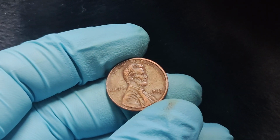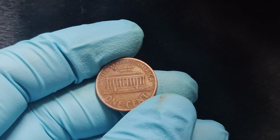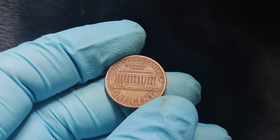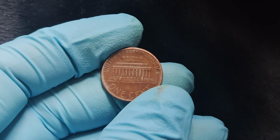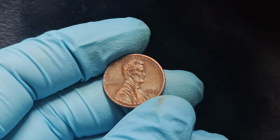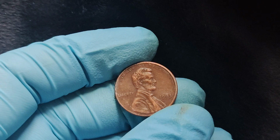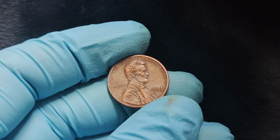All right, my fellow coin hunters, we've covered a lot today. The 1993 no-mint mark Abraham Lincoln penny is the ultimate hidden treasure, a tiny copper disc that could change your life forever. But remember, finding one isn't just about luck. It's about knowing what to look for and keeping your eyes peeled. So, what's your next step? Go check your pockets, your piggy banks, and that weird jar of coins in the back of your closet. Who knows? You might be sitting on a $1 million penny and not even know it.